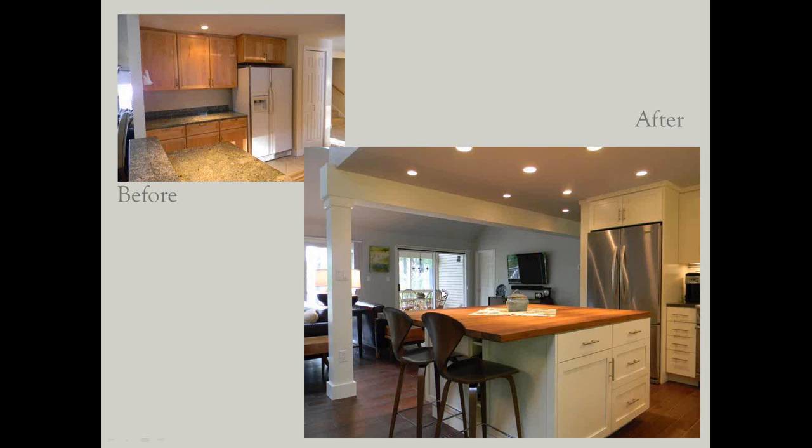So what's your compromise? If you want more open space, sometimes you might have to lose some storage or look at where you can store those things someplace else so that you still have capacity, but it's not right in your everyday kitchen. So this is a great example of how you can modernize the look. You're taking some things away, but you're gaining so much more visually and with the flow of the space. So we love this makeover.